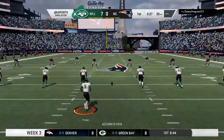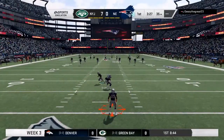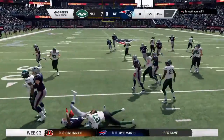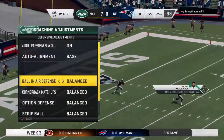After the touchdown, out is Prater to kick. This will be taken in at the 1. And not a bad return here. He gets it out to the 25-yard line.